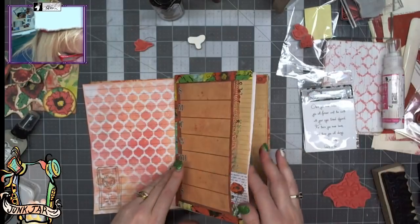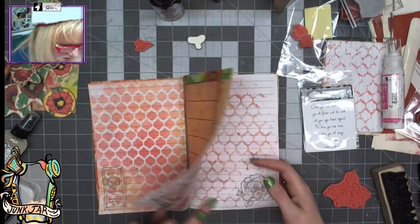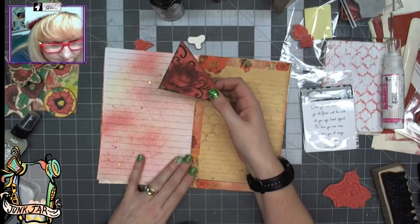All right, so let's turn the page. Let's see here. We got something there, something there. And I've got a corner pocket. That's part of the kit.